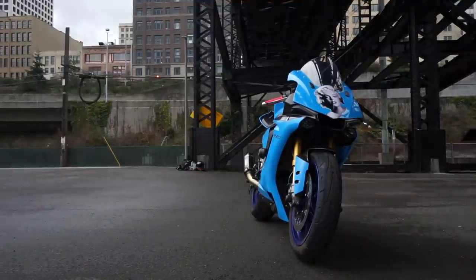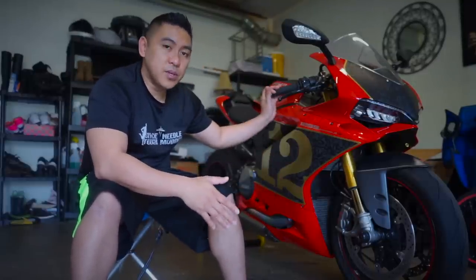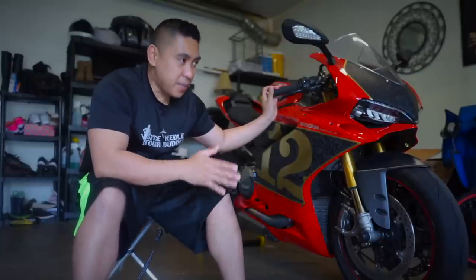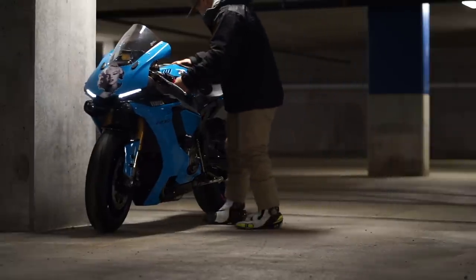So why I chose to sell my R1M, mainly it was just not a comfortable motorcycle for me. From my size, I'm a short dude, it was very hard to maneuver in the streets when I was out street riding. And for the channel I wanted to do a lot more street riding, and I felt like I couldn't be comfortable in the streets on the R1M. Whereas this, I'm very comfortable. I can tippy toe both sides. On the R1M, I had to take a butt cheek off, and I could only tippy toe one side. That's how tall it was.